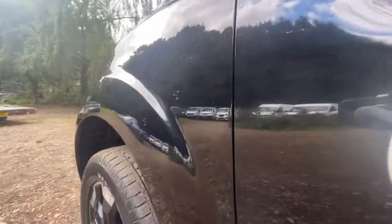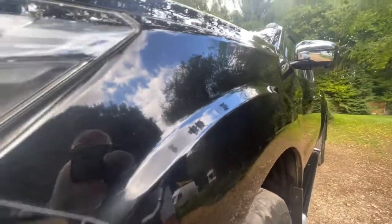Onto the passenger side front wing. And hopefully you can see from that, it's in lovely condition. I can't see any marks or dents. Everything's very nice and clean.